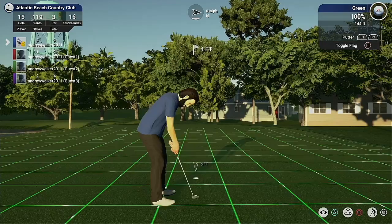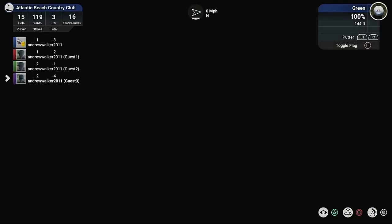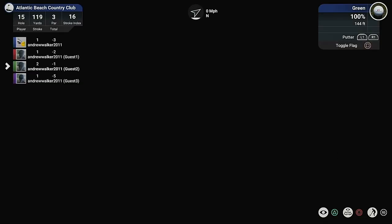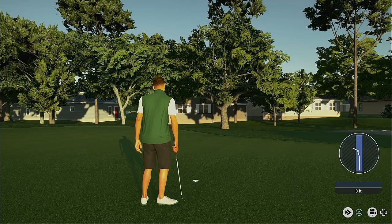Nice stroke on that one. For the birdie here. 4 feet to the hole. You can do this. Great putt in there for birdie. And this putt for the birdie.